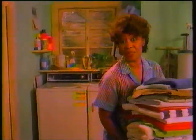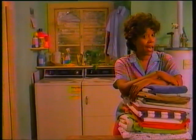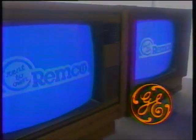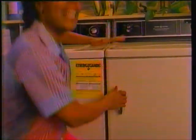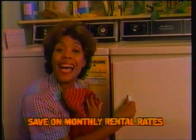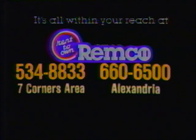When I heard I could get this washer and dryer in my home for less than $20, I didn't pass it up. I called Remco, the rent-to-own store. Remco's got TVs, stereos, VCRs, furniture, you name it, and you can get it today. And Remco has prices made to fit your budget. Like both of these for under $20 a week. It's high time I got a deal like this. Believe it. Call Remco first. It's all within your reach at Remco.